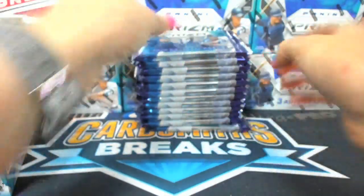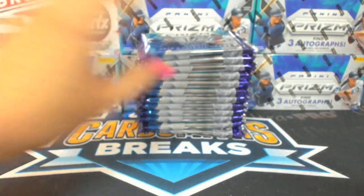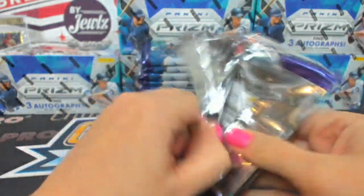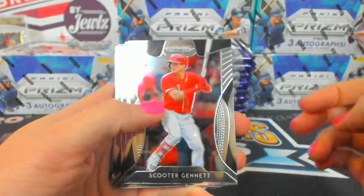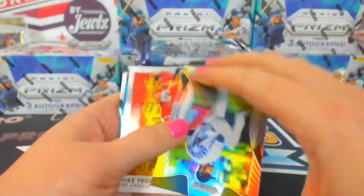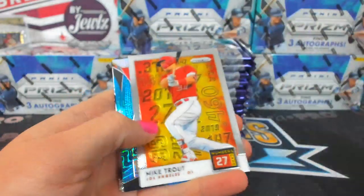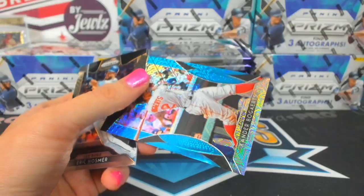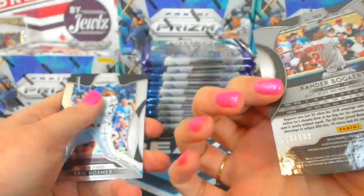So there's 12 prisms in each box. Silver, blue, and red. Silver is most rare, then blue, then red. But I don't believe those are numbered. So much shiny today. So you don't think that they're numbered, none of those that you just said? I think that was the silver. That's the silver? Maybe. We'll find out real quick here. That's blue.